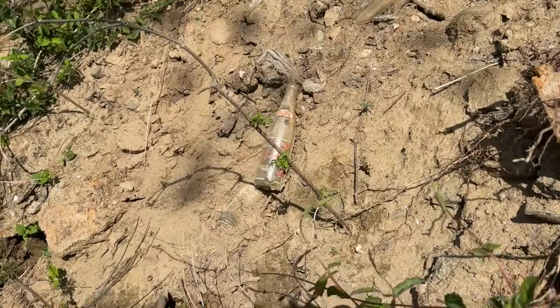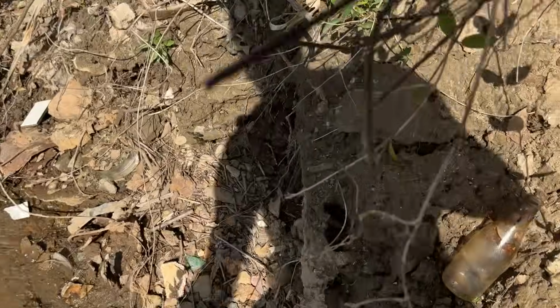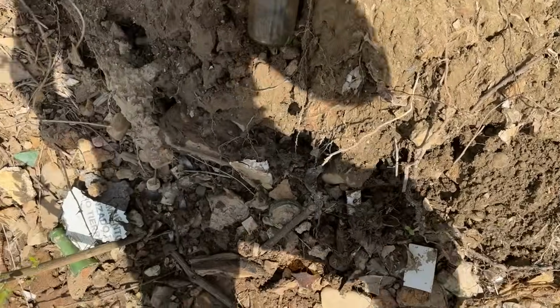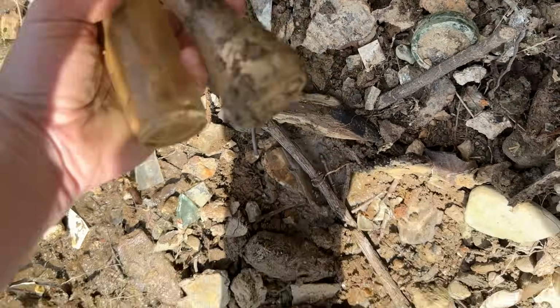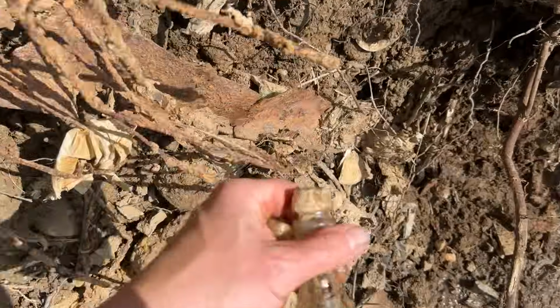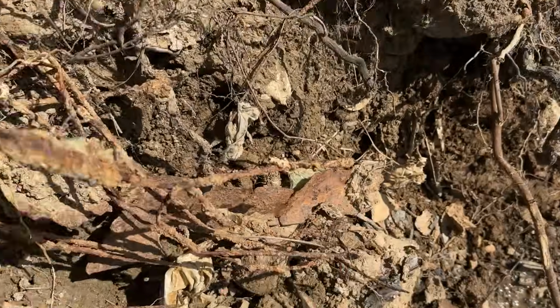Look at the Pepsi Cola there. This is just amazing, folks. I've never been to a place where I have found so many intact bottles. And of course, not all of these are going to be terribly old. Oh, here's the one that I had been looking for originally.